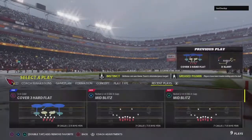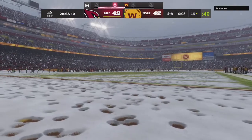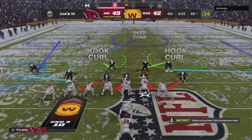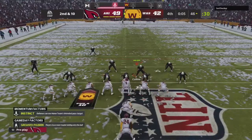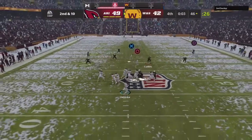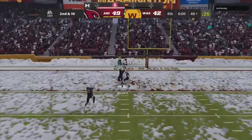Now they do indeed get the timeout, so all is not lost. They'll have a chance for one final heave to the end zone. Looking to go back to Thomas again, and it's 2nd down. We got 3, fellas, we got 3. One last shot now for Heinicke. This to possibly force OT.